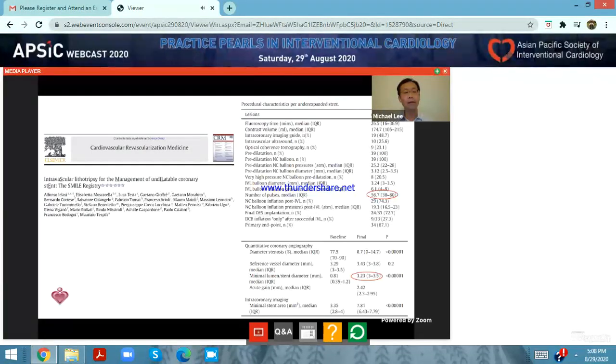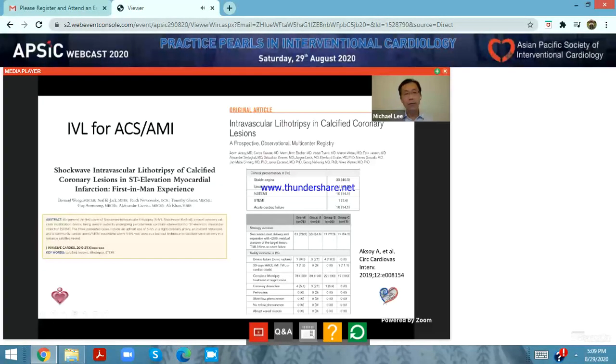The biggest registry I can find is this SMILE registry, where they recruited 39 patients with very complex in-stent restenosis. Some of them already had two layers of stents. But you can see that the number of pulses given for all these patients is very reasonable, 56, 57. And the resulting minimal stent diameter was again very favorable, 3.2, with very good acute gain.